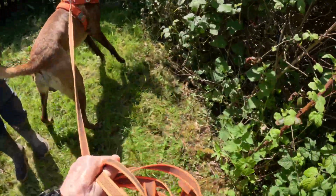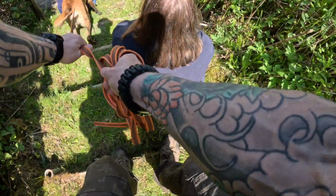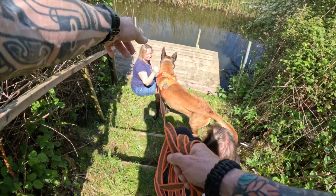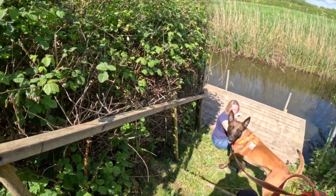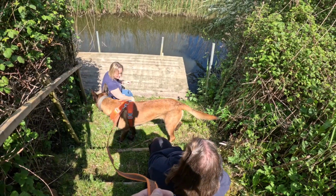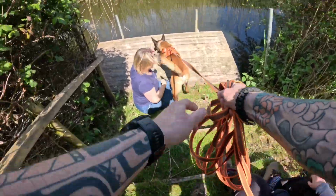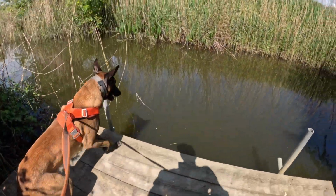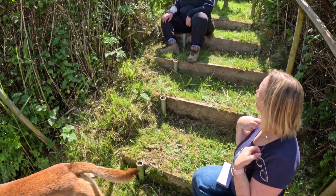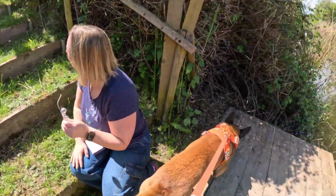Again, I tell him to work on, but it's quite difficult for him. So he indicates again. Well, he indicates on Susanna there, but it was more of an indication on Vicky. So I said it was Vicky. But it was in fact Susanna, which I kind of knew at the beginning. So I let him have a little look at the water. I'm going to go for Vicky. Yeah, I let him have a little sniff of the water.